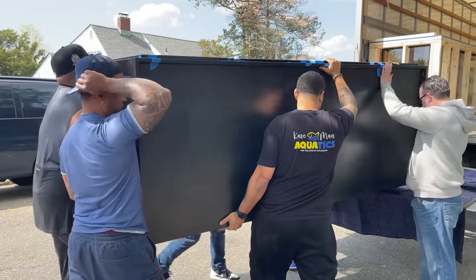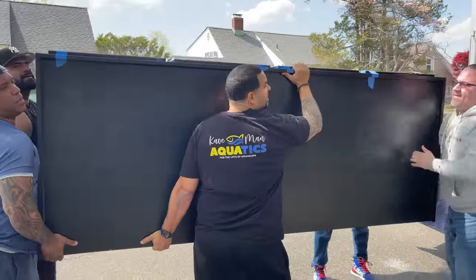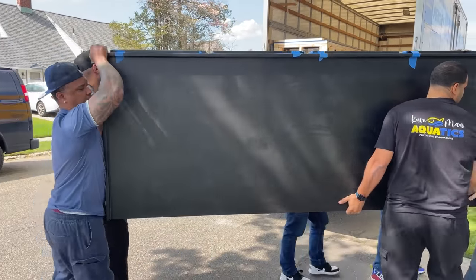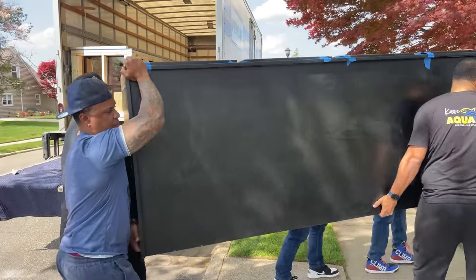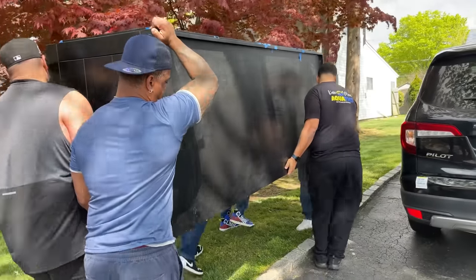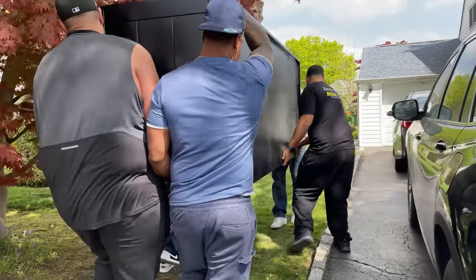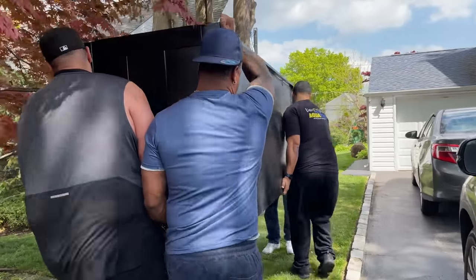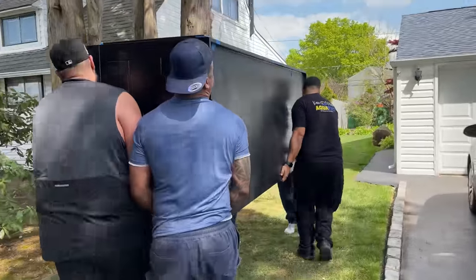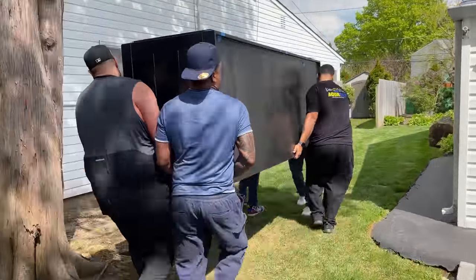We're going. One, two, three. All right. Spin that way. Watch your step. Everybody, there's bricks here, so watch your step. Get in the grass. Watch the brick on your feet, guys. Pretty good. The tank is like double this weight. Just watch your feet, guys.